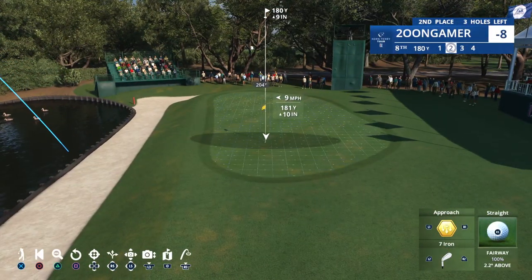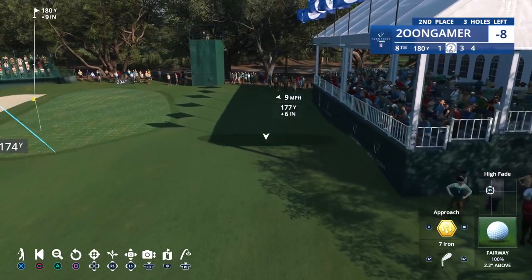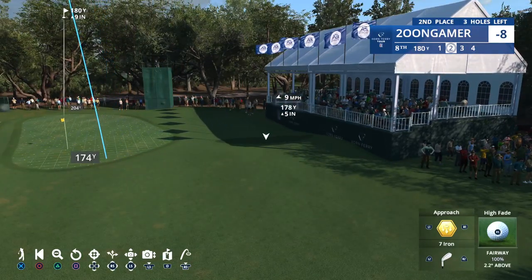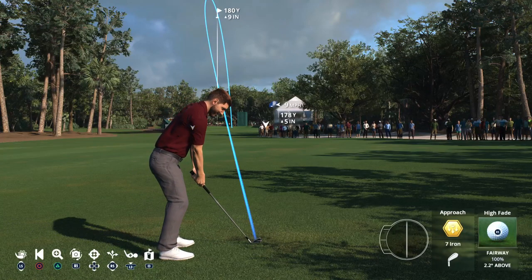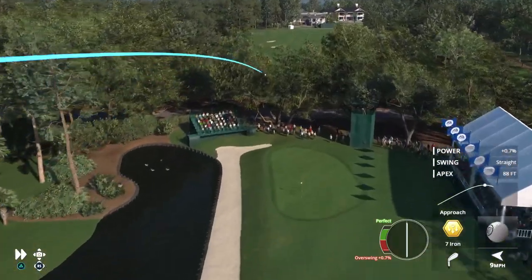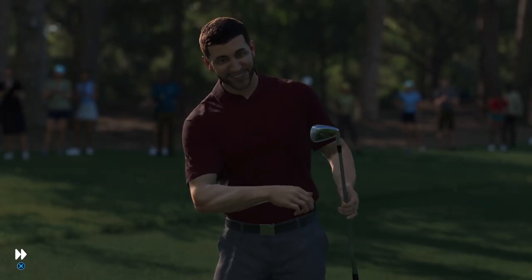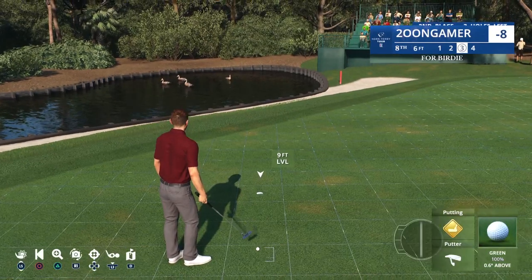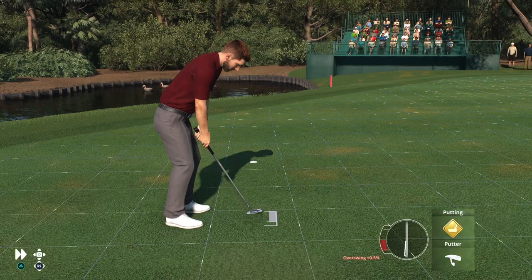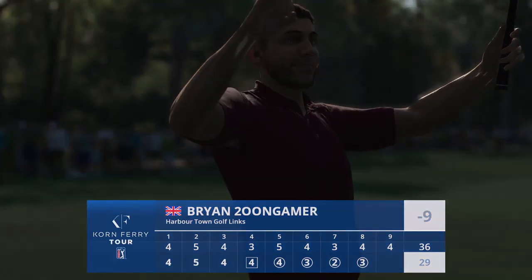Wind coming from his right as he gets set for his second. I think this is going to be a bit of a high fade. And maybe a 7-iron. Good swing. Very nice. What a nice shot. Right on the green and a pretty easy putt on the way. Yeah, that's a good putt. Back to back birdies. Well, you've got four birdies in a row on the scorecard. Nine under par.